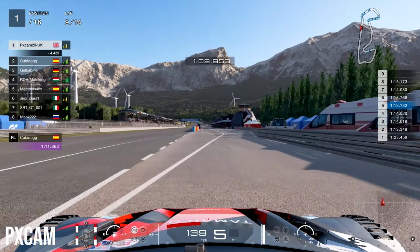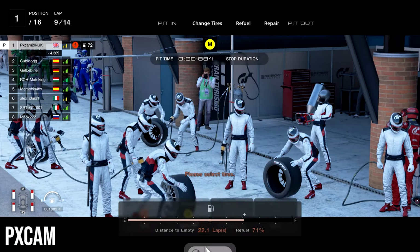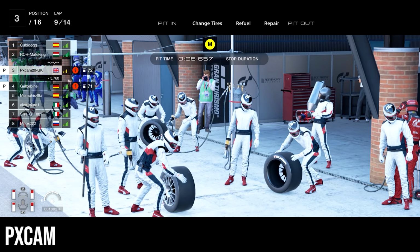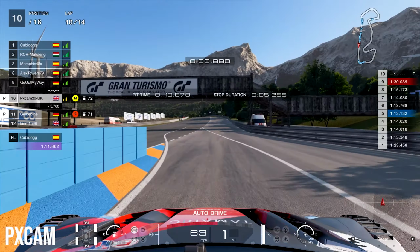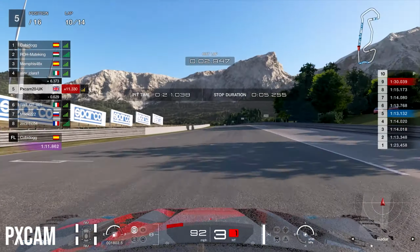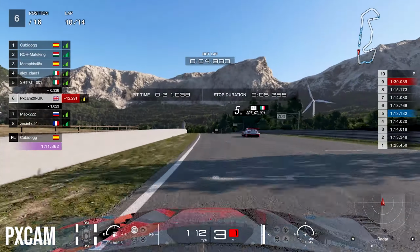And we now come in here. We're gonna switch off from our softs to the medium, and we're gonna see what the damage is here, because once we come out, we're gonna find our true place for this race. So coming out of the pits here, we go all the way to the left hand side.